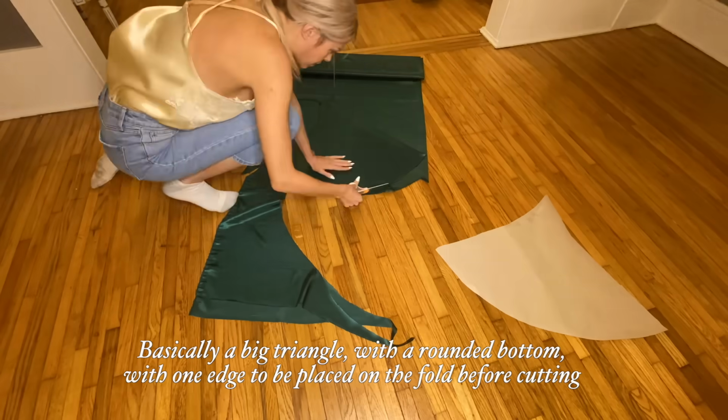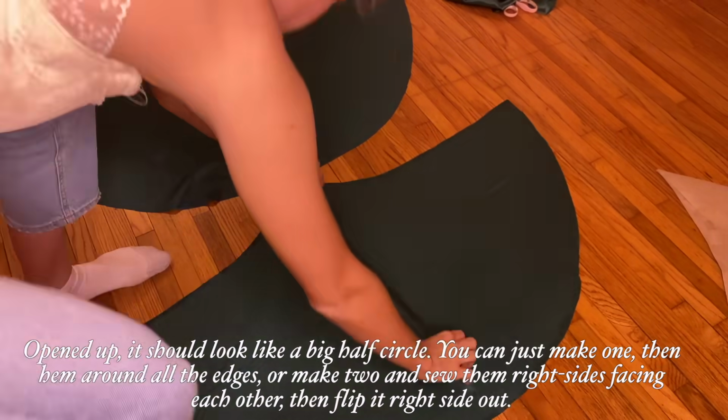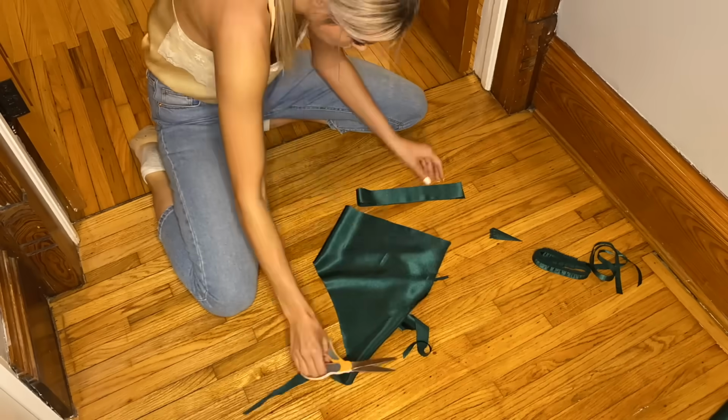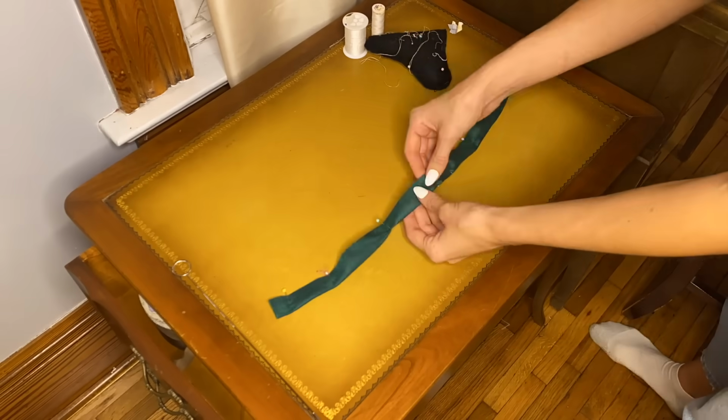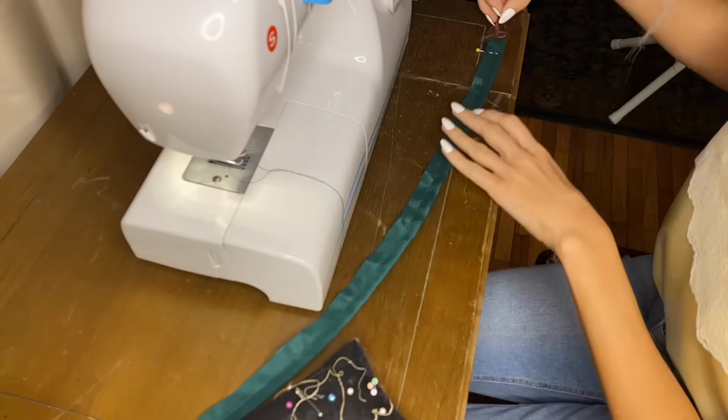When you open up your triangle, it should look like a big half circle. You can make just one or cut out two if you want it to be lined. Cut a straight line down the top middle as long as a teenaged guinea pig. For the straps, cut out two strips that are as wide as 2 fingers and as long as a French baguette. If you don't have a French baguette for reference, well, use your photographic memory and reference one that you've seen before.